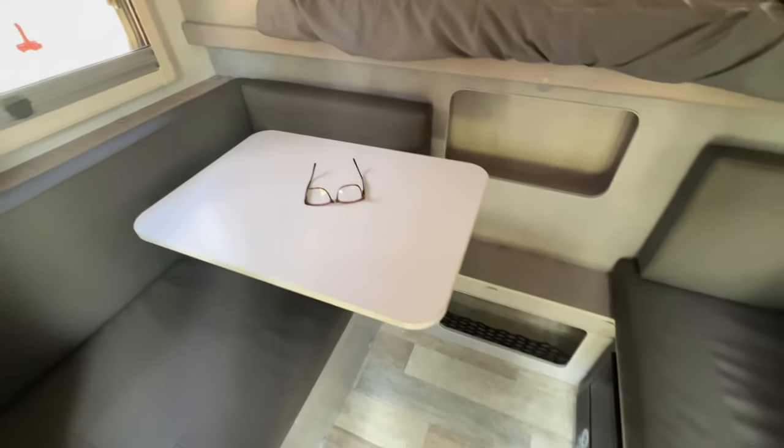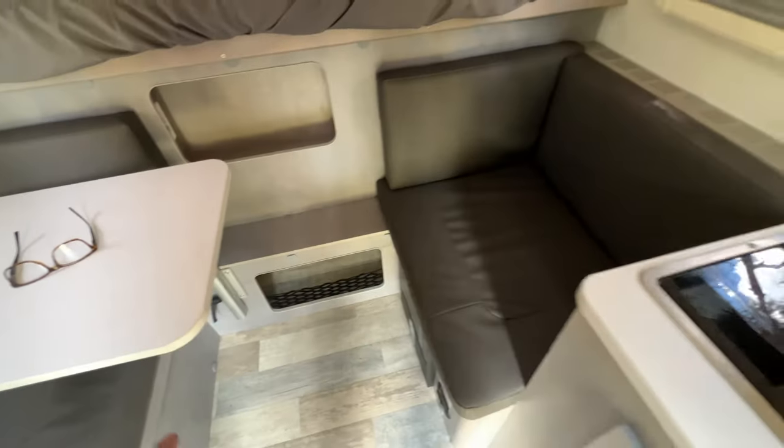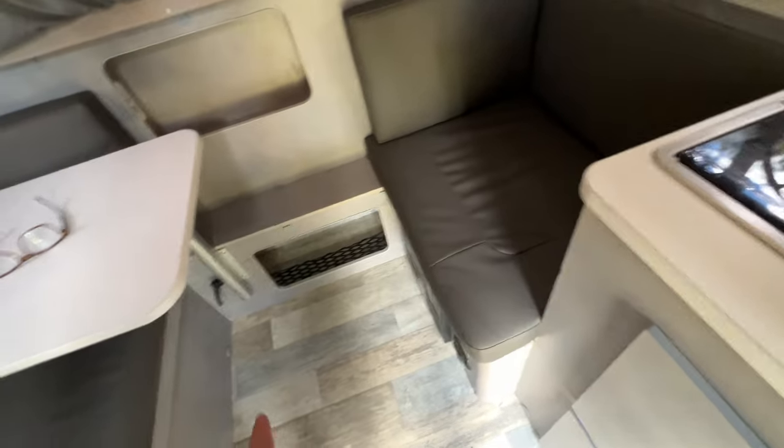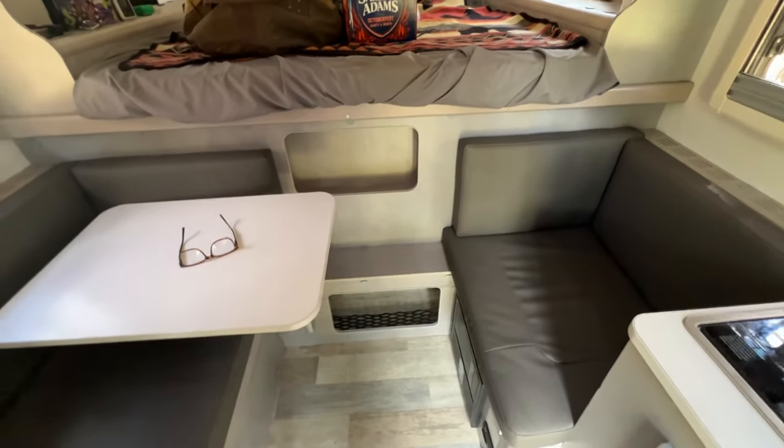It's a Lagoon table. This table moves around. I'm sure you guys have seen Lagoon tables. And then it drops down, and then this area can be made into a bed. So that's what I'll have to do with the dog.